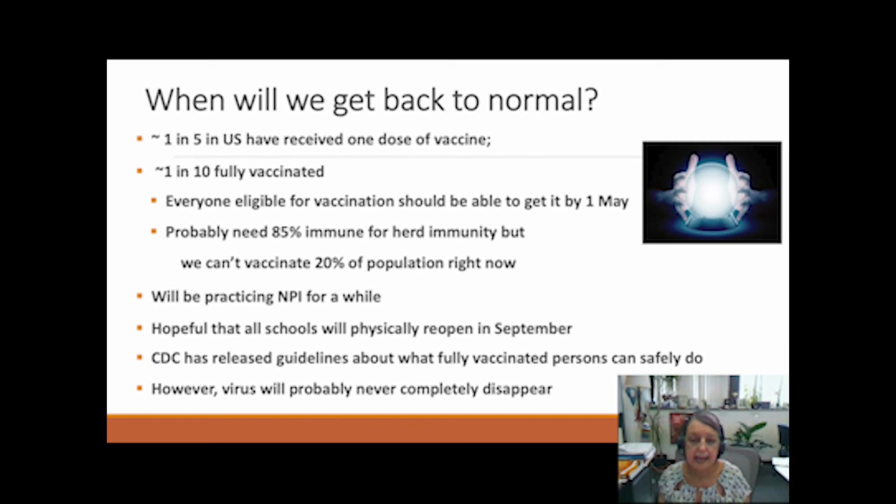And CDC just, I think it was last week, released guidelines about what fully vaccinated persons can safely do. And the hope is that for those who are vaccine hesitant, who say, I'm not saying I won't get vaccinated, I just want to wait a little bit longer, that this will encourage them to get vaccinated now when they see what it opens up for them.